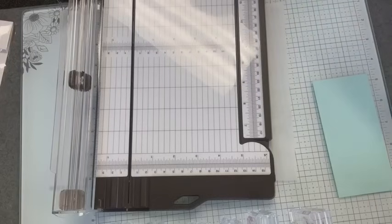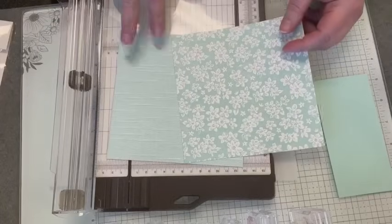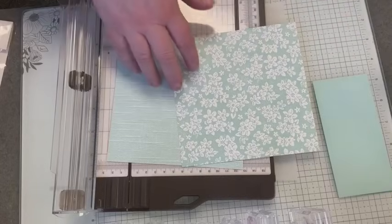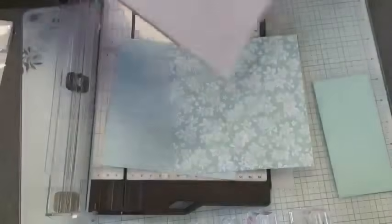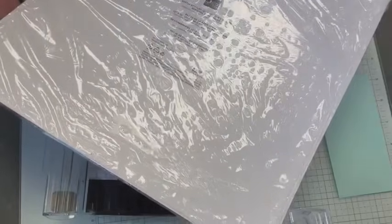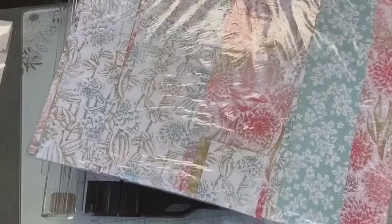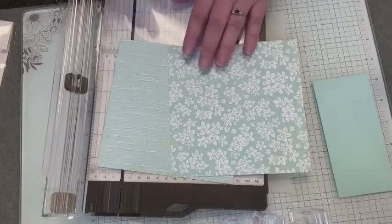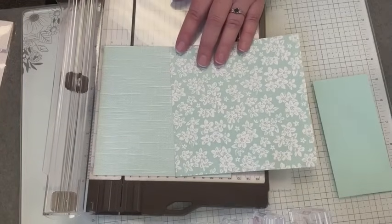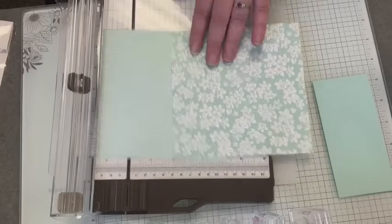And then I need some designer series paper. For my paper, I am using another Sale-A-Bration item. We're just pulling in all sorts of Sale-A-Bration today. I always get this name wrong, so I'm just going to pull it out. It's this paper pack, the Softly Stippled Designer Series paper. It has some really beautiful patterns with flowers and then some textured patterns as well. I've chosen these two Pool Party patterns. One has the flowers and the other is just a textured background color.